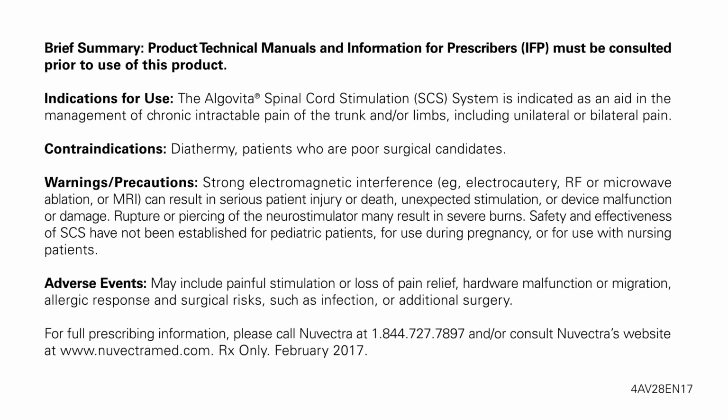Brief summary. Product technical manuals and information for prescribers, IFP, must be consulted prior to use of this product. Indications for use. The Algovita spinal cord stimulation, SCS, system is indicated as an aid in the management of chronic intractable pain of the trunk and/or limbs, including unilateral or bilateral pain. Contraindications. Diathermy, patients who are poor surgical candidates. Warnings, precautions. Strong electromagnetic interference, for example electrocautery, RF or microwave ablation, or MRI, can result in serious patient injury or death, unexpected stimulation, or device malfunction or damage.